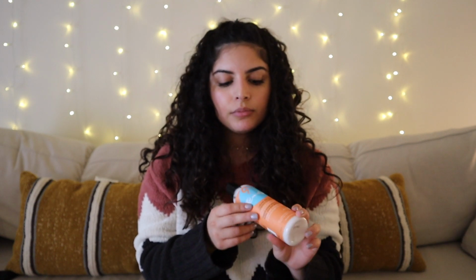But once you use the right amount, yeah, this is really good. It's silicone sulfate free. Also, the conditioner is silicone sulfate free. Everything that I use is silicone sulfate free. So highly recommend these two.